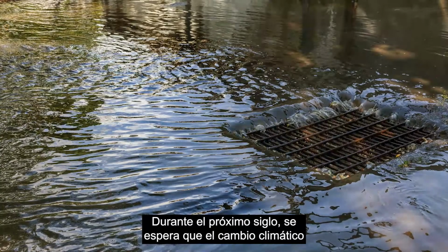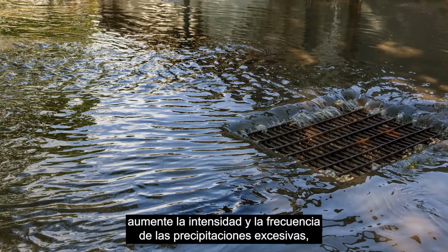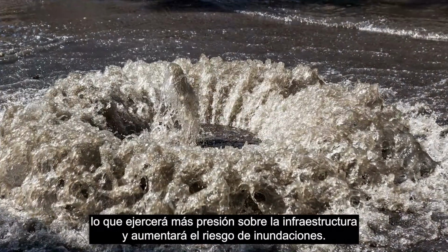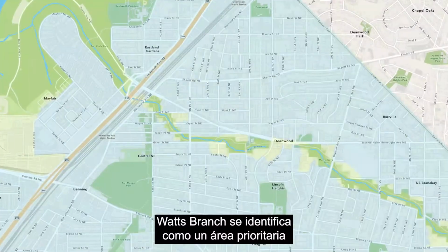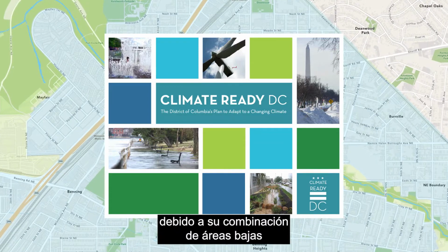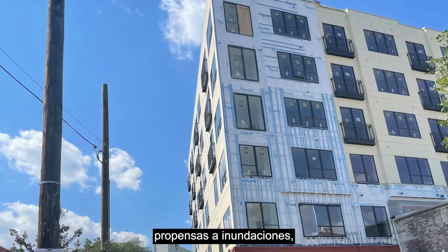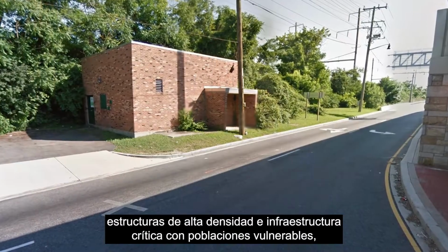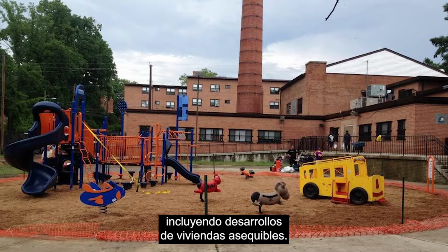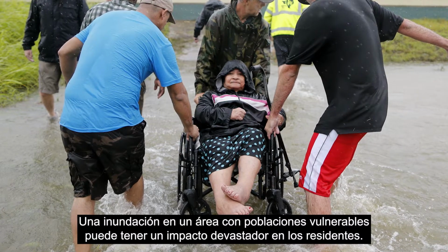Over the next century, climate change is expected to increase the intensity and frequency of extreme precipitation events, putting additional stress on infrastructure and increasing flood risk. Watts Branch is identified as a priority area in the district's climate change adaptation plan because of its combination of low-lying, flood-prone areas, high-density structures, and critical infrastructure with vulnerable populations, including low-income housing developments. A flood in an area with vulnerable populations can have a devastating impact on residents.